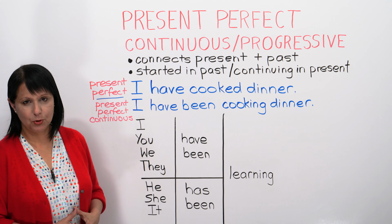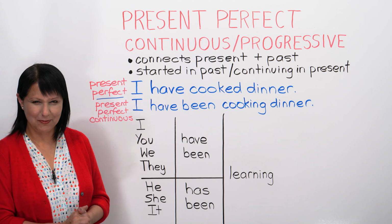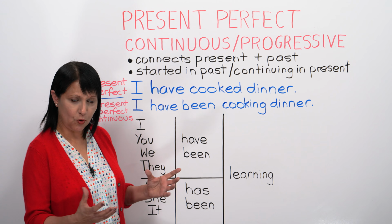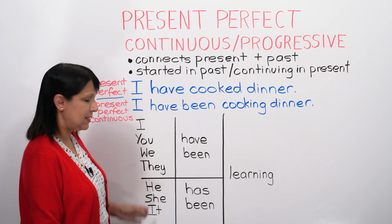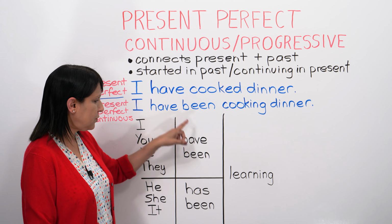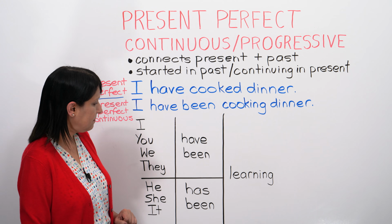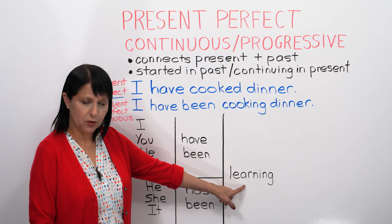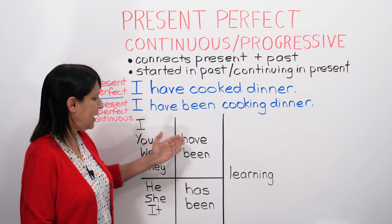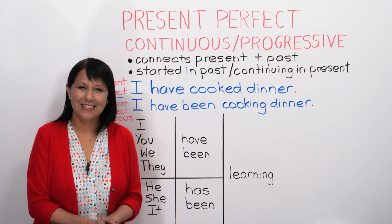That first example you looked at was the present perfect tense by itself. All right? So let's just take a quick look at how this tense is formed. So you have the subject, I, you, we, they, etc. You have two helping verbs, have been or has been. And then you have a verb plus ing. For example, I have been learning. You can use this right now.